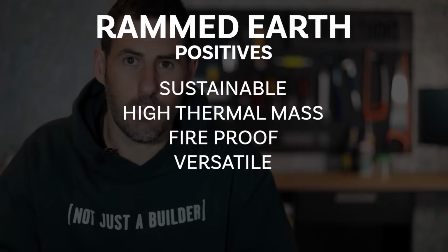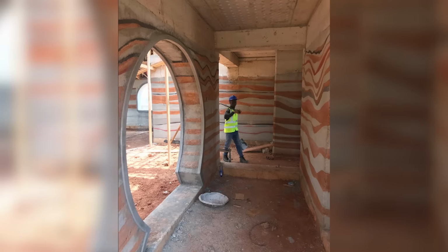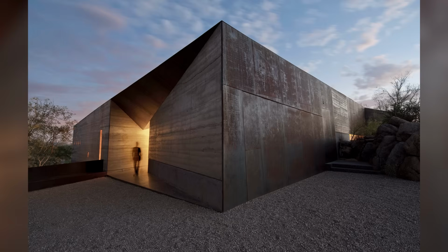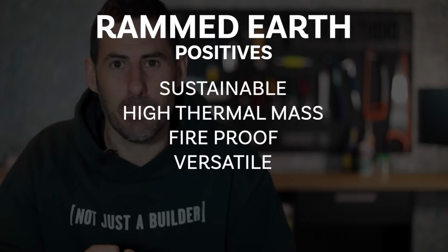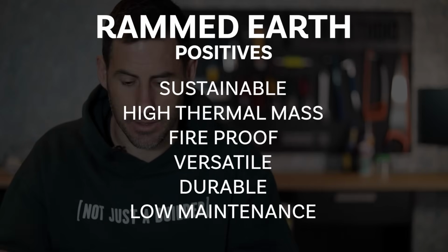Because it's a versatile, flexible product, you have the ability to make shapes and styles of houses that you wouldn't be able to make with other products easily. This means you can build something beautiful and unique. On top of that, it's durable and it's low maintenance. Now that we've talked about some of the pros of rammed earth, let's talk about some of the cons.